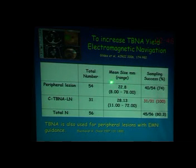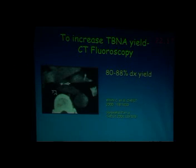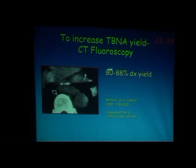To increase the diagnostic yield of conventional TBNA, electromagnetic navigation has been used. For peripheral lesions, the diagnostic yield is 74%. For central lesions, for mediastinal central lesions, the diagnostic yield has been shown to be 100% by a study done by Atul Mehta and Tom Gilda. So TBNA is also used for peripheral lesions with electromagnetic navigation guidance. To increase the conventional TBNA yield, CT fluoroscopy has been used, and the yield is 80 to 88%.